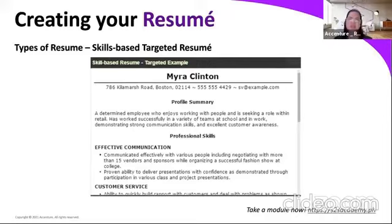Skills-based targeted resume. So this is the one that has experiences. Okay, so number one, your name, your address, your email address, your contact number, a summary statement about yourself. Remember, the objective, your skills and expertise, your goal, and professional skills. Your experiences.